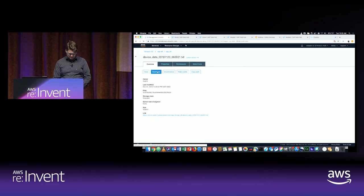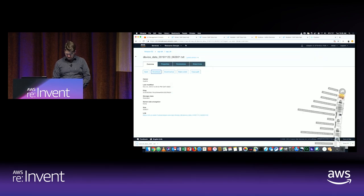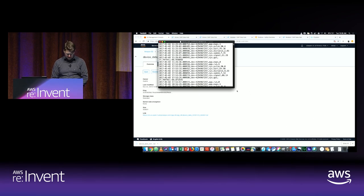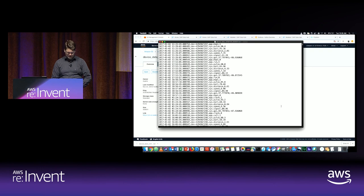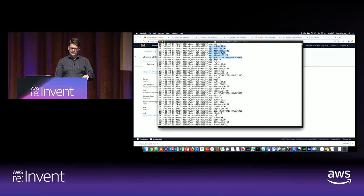Let's download it quickly. And then we can have a look at this file. I'll make it a little bit bigger so that you can also see it. So what we have here, as you might know for sensor data, is a timestamp, a device ID, and a couple of measurements that we can read. And those are exactly the measurements that I was mentioning: the pulse, the distance, and the speed.